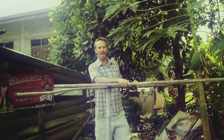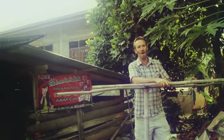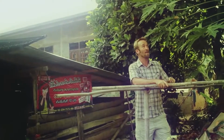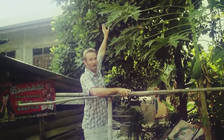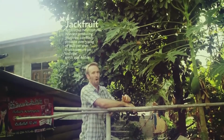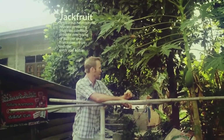After a little bit closer examination of this woman's yard, I can identify at least 12 varieties of edible, almost all perennials that are existing in this backyard food forest. Straight behind me here, the overstory of this area is the jackfruit tree, a tree that produces more fruit in terms of kilos per year than any other fruit on the planet.